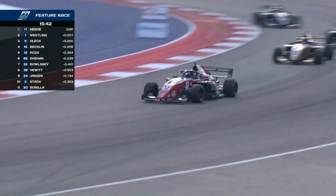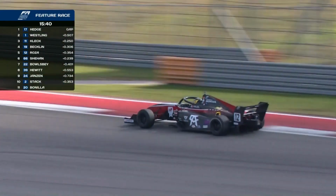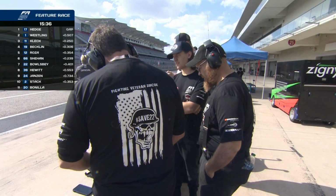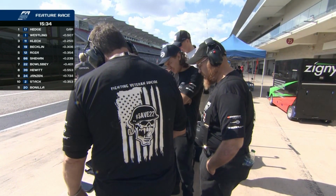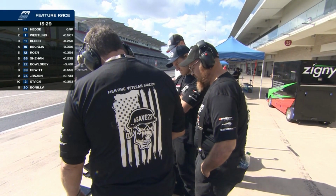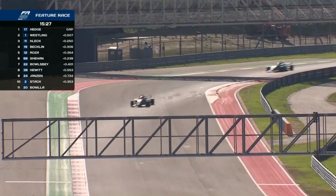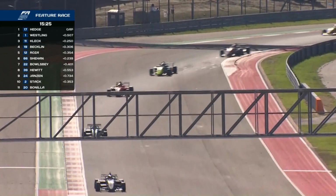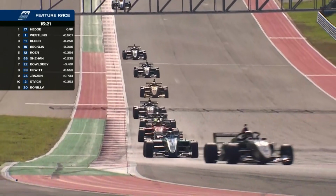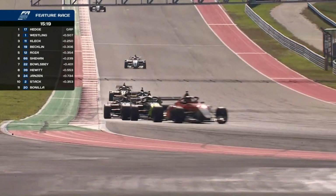And then the 12 of Rosa. Manuel Rosa, his parents here this weekend. Had a quick chat with them. Really pleased with his progress. It's not been easy coming from Mexico. And he was explaining that the competition there is not as good. And also spoke to Christian Cantu, who is also taking on F4 for the first time here at Circuit of the Americas, having done a really good job in Mexico at the Mexico Grand Prix.